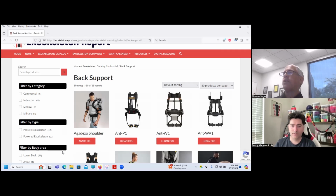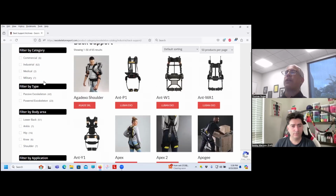But what we wanted to do today was get at the fact that you can filter this catalog based on categorization. You can filter based on powered and passive systems. And I think that's been quite important over the years. People want to talk about, is your system powered?